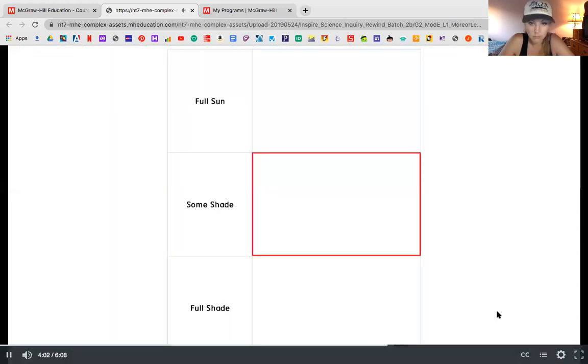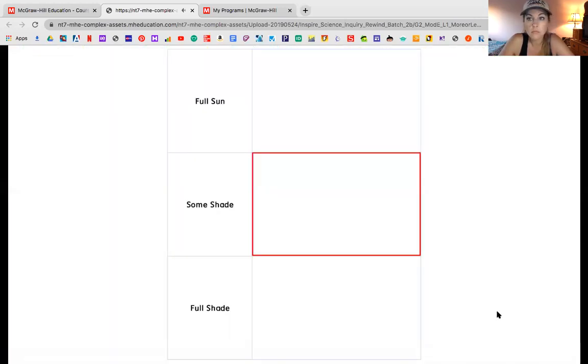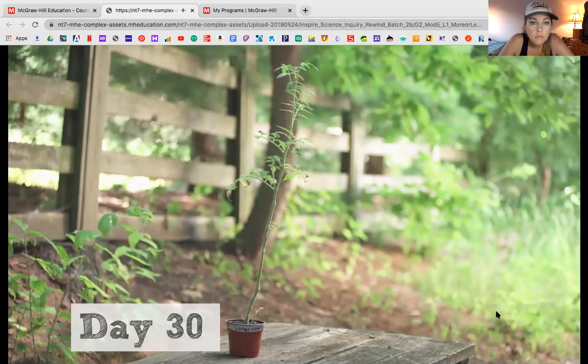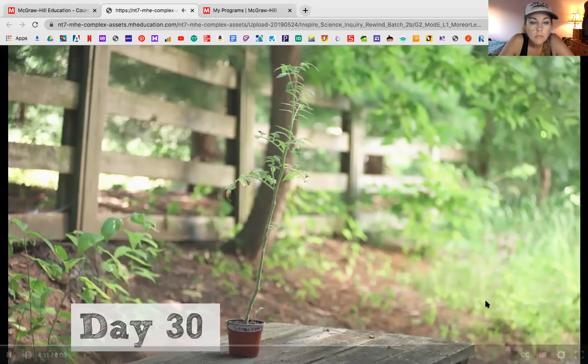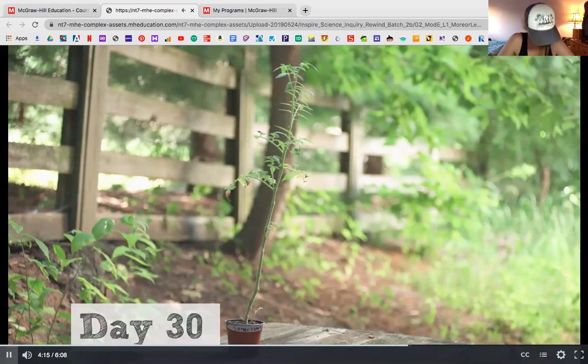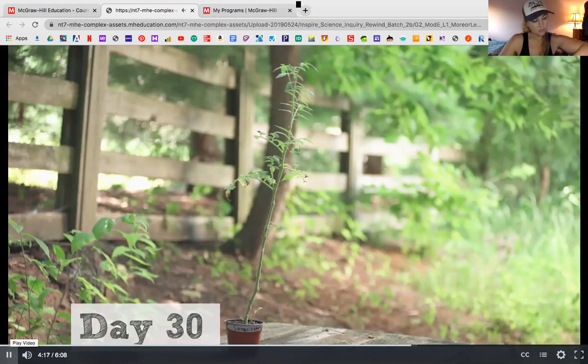Now check out the plant that you placed in some shade. Does it look different than the plant you placed in full sun? Use your colored pencils to draw a picture of the leaves of this plant. When you have finished, select Next.